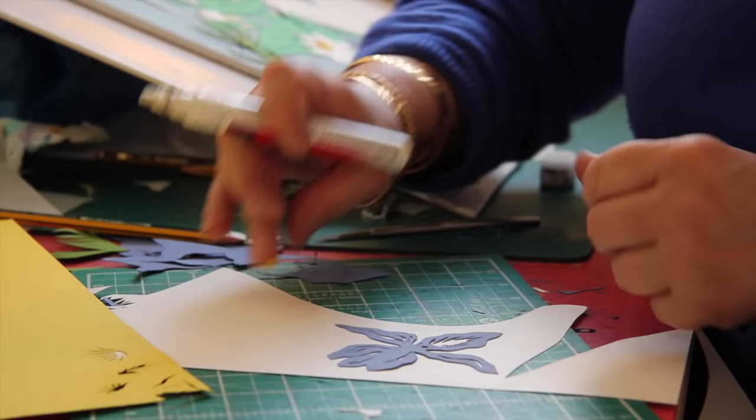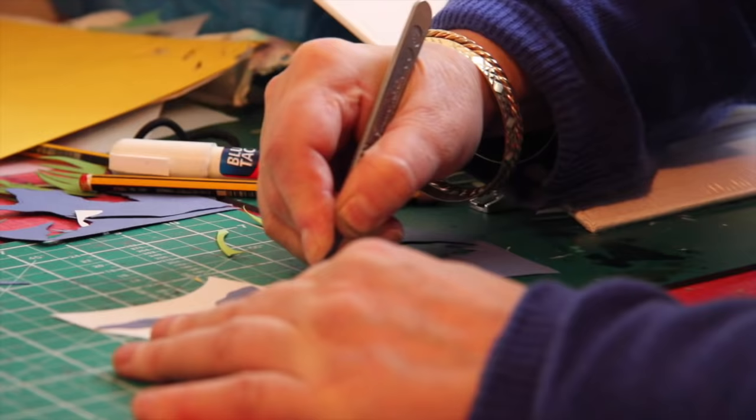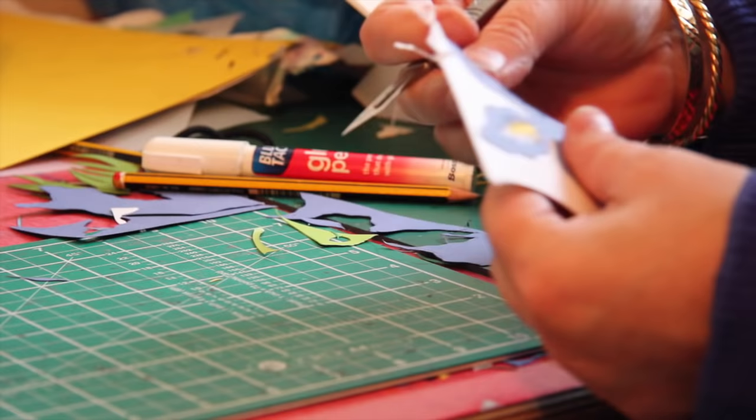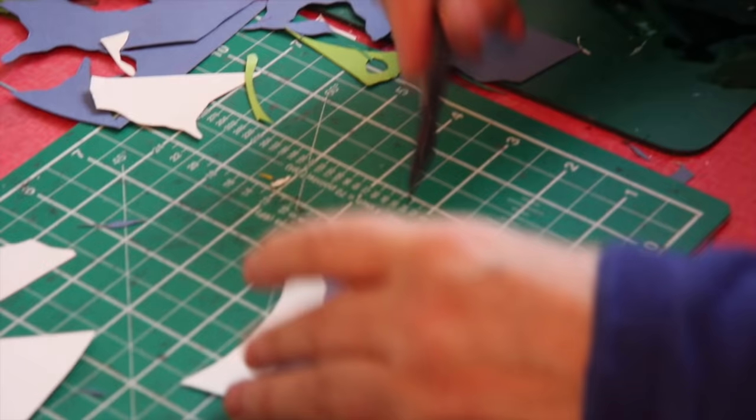I swapped my brushes for a scalpel, and I use multicoloured textured paper instead of paints. And initially, my work was very simple, bold, graphic images. But over time, I've perfected my technique and developed much more visually interesting and complex images.